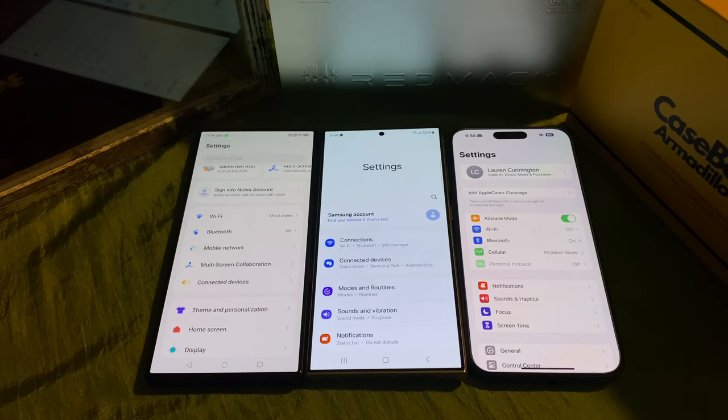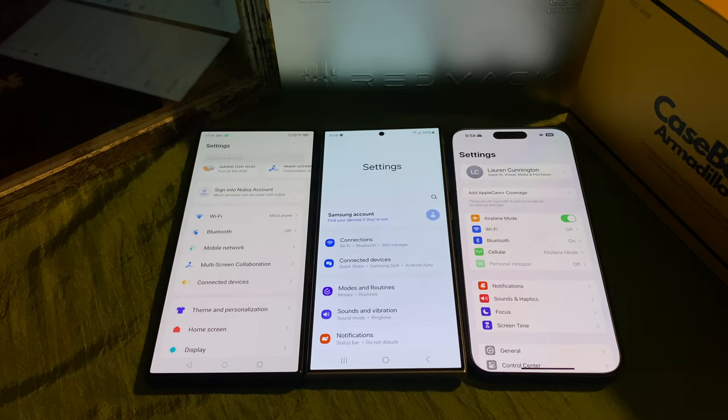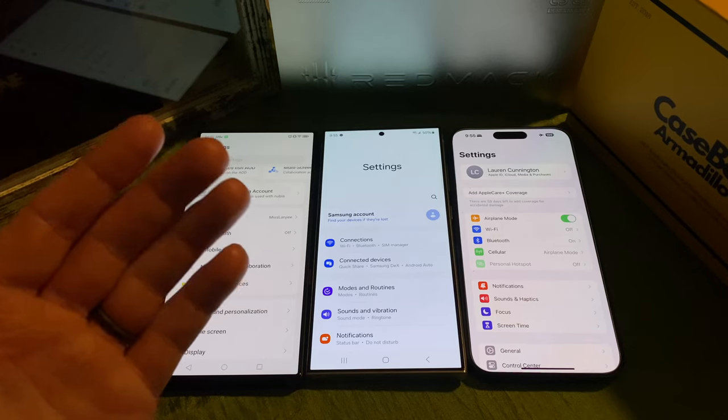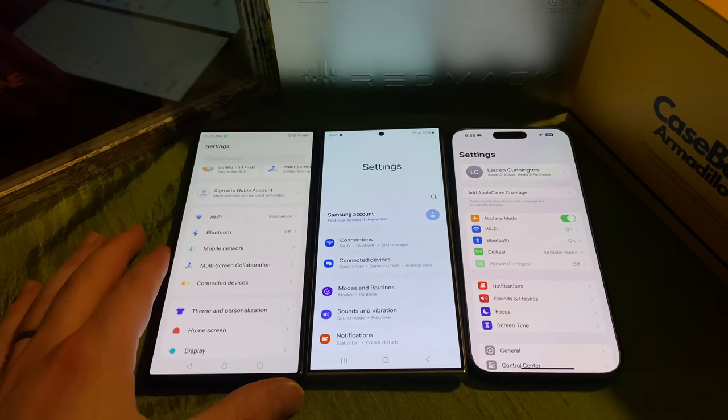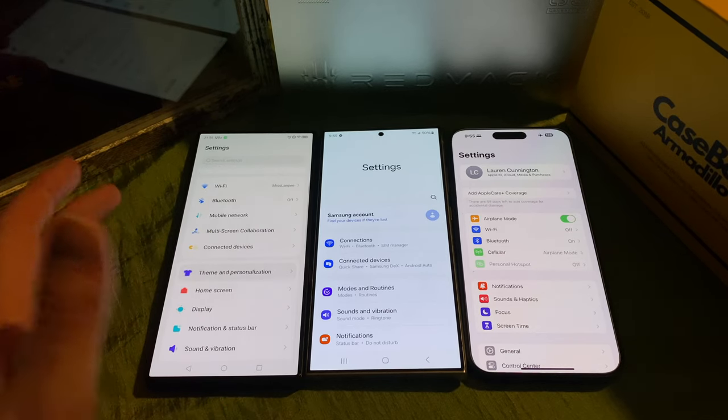I like watching videos on my Galaxy as well, just because the sound is better on the Samsung phone. It is okay on the iPhone, and it is not as good on the left. We have different things: DTS sound on the left, Dolby Atmos in the middle, and then Apple's enhanced audio.